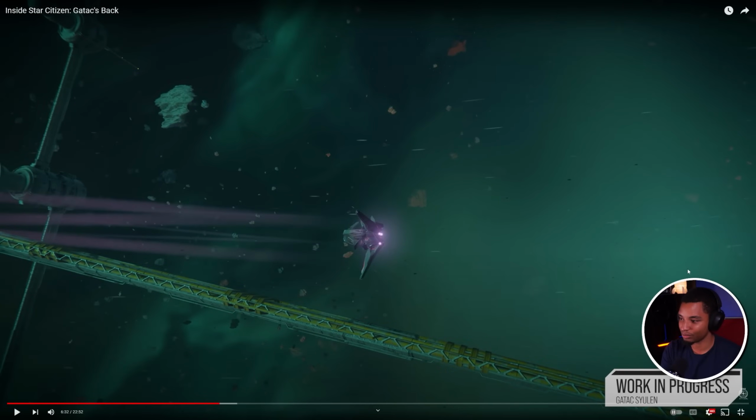It's really cool, just the silhouette of it. I think it's nice to see some weirder sort of ships like this. Just every time I see it, I'm like, yes, different.